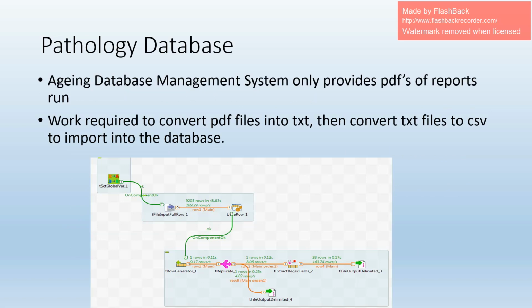So the issues I came across along the project was the pathology database only had limited access to this through an aging database management system, which only provided PDFs. So I had to work with another member of IT at our institution to convert the PDF files into text and then convert the text files to CSV. We had to work together to make a bespoke application which goes through this flow to change them over to CSV files to import them into the database.